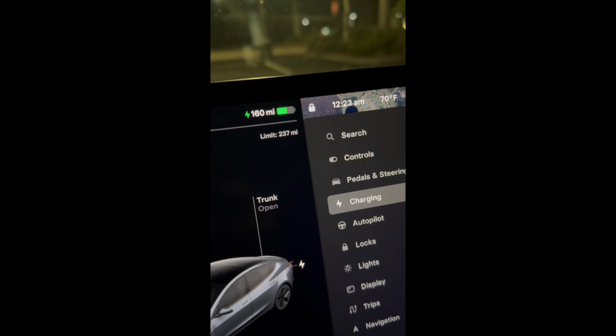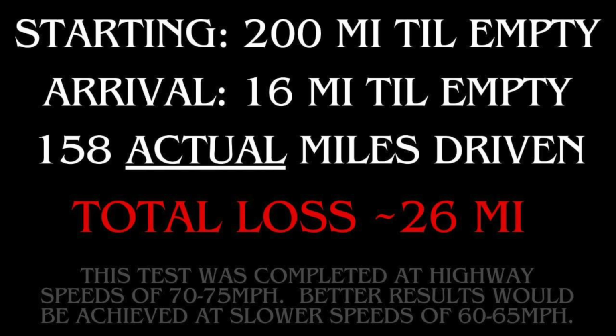So I'll go ahead and throw numbers up on the screen just to give everybody an idea. Again, this was just a test to see, based on the estimated mileage, how many miles you actually get with normal everyday driving. I normally drive pretty passively. I did so for about half the ride down here.